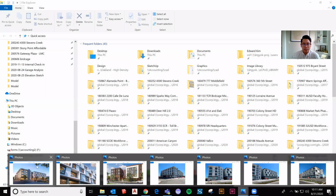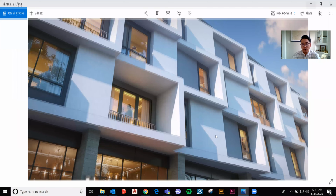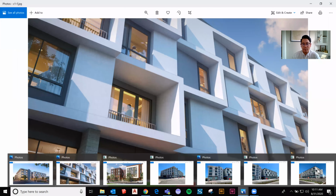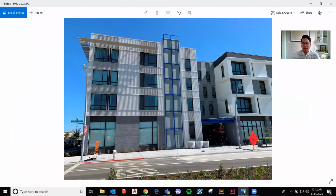So one of the projects that we worked on and that I got to design is a project called Alameda Point. So you'll see that that's the original rendering. That's how we originally designed this project in Alameda. And over and over again, we got to work through all the little details and make sure that it gets built the way that we always intended. So you'll see that these are all pretty close. They all came out pretty awesome.